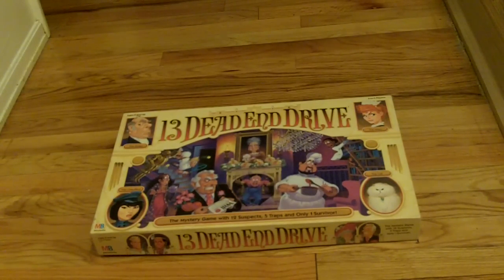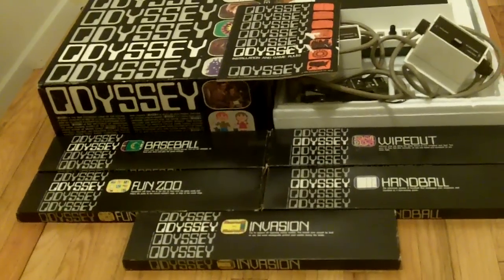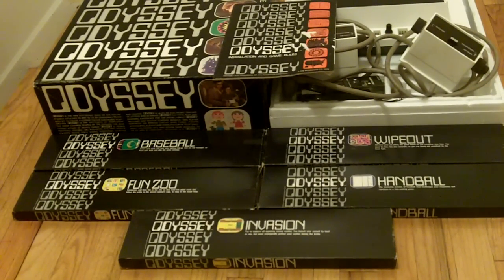And as I was leaving the thrift store, I almost missed this deal. I saw it in the corner of the front windows. And I couldn't even believe that it was sitting there. So let's take a look at what I found at the thrift store. I found a boxed Magnavox Odyssey.